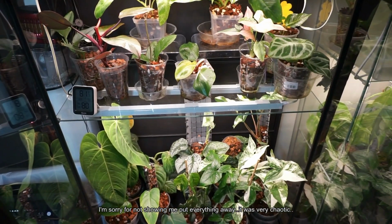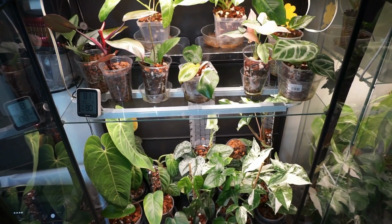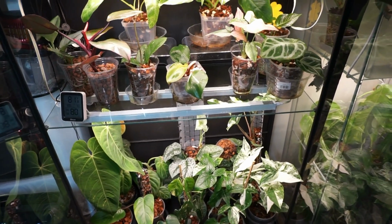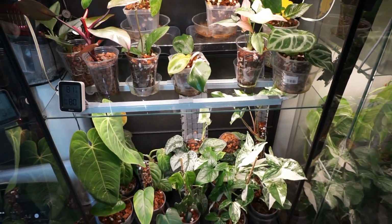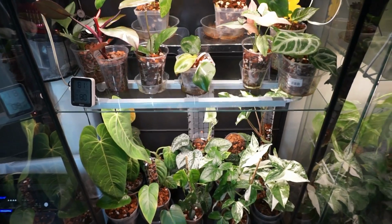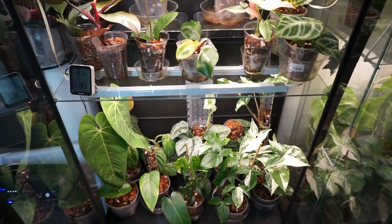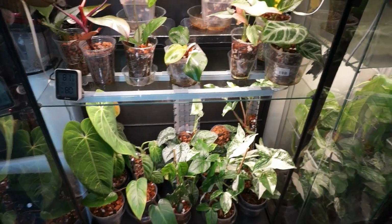It is hours later. I really did not intend on going crazy with this cleaning, but I ended up cleaning both cabinets. It took me so long, and then I took it upon myself that it was a good idea to clean the cabinets and then wipe down each and every leaf with the neem oil solution to get them all clean and everything like that. It's probably been about 3 hours.